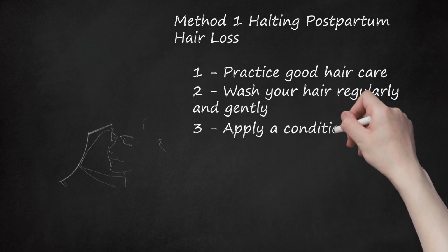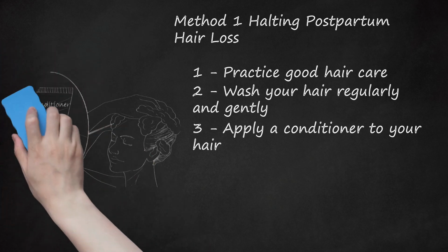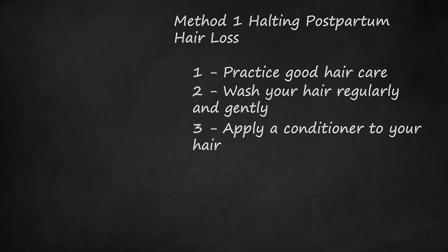3. Apply a conditioner to your hair. After you finish washing and rinsing your hair, apply a conditioner along the length of your hair from ends to scalp. This can help prevent further hair loss through damage, including breaking. It can also make your hair appear fuller. Make sure to use conditioner every time you wash your hair. You can use a rinse out or leave in conditioner.